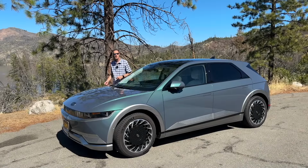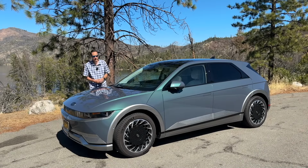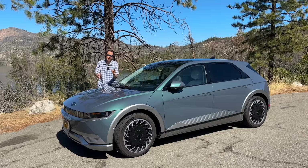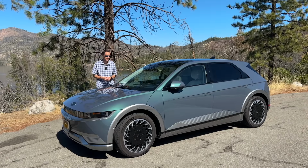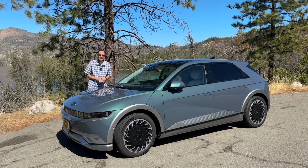This is a 2022 Hyundai Ioniq 5 all-wheel drive. And this is actually the first non-Tesla EV I've driven since I purchased my Model 3 in 2018. Now, this is my friend's car, and he was gracious enough to let me drive it for a couple of days. And of course, in return, he's driving my Tesla Model 3.